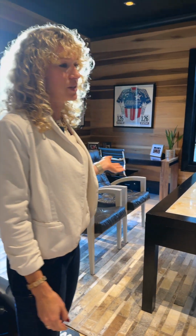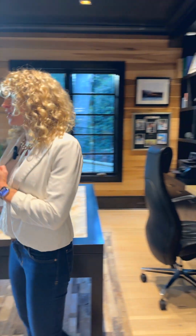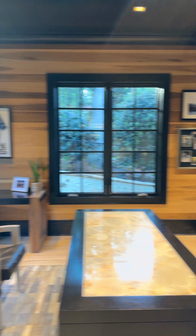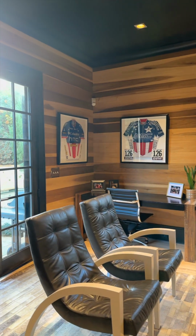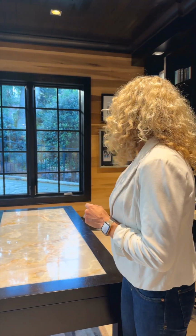And then it gives a degree of separation for my husband, who's here most of his life in the office working. So Eric spends a ton of time not only at his desk, but talking to friends in these chairs and riding his trainer with his friend George Hincapie's jerseys on the wall. We did use the stone that you see in the bar top also in Eric's desktop because we built the desk, the entire desk system when we built the house, so it's all a set that goes together.